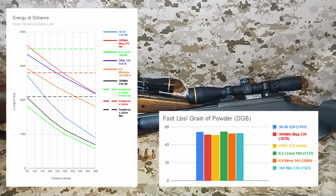For the 7 PRC, there isn't really a heavy round nose that I found that was commonly available, so we had to use the 175 grain ELD-X loading from Hornady. The 6.8 Western as well, there were a few larger projectiles, but nothing really matched the ballistic coefficient of the round noses in the other cartridges. So we just went ahead and put these in there for now. They're similar grain weight. They're at the high end of what these cartridges can push. But with that being said, these cartridges are very, very similar.